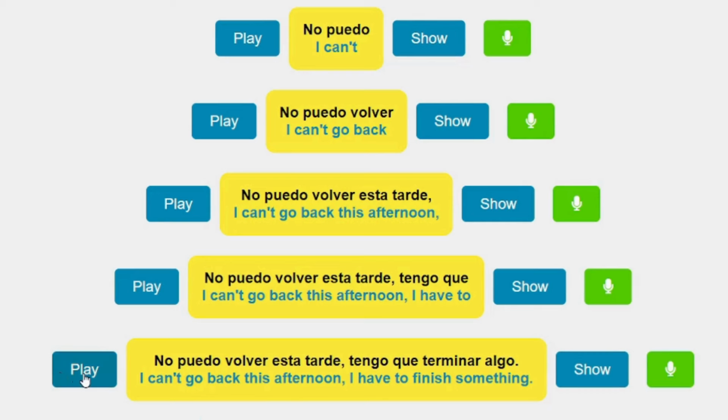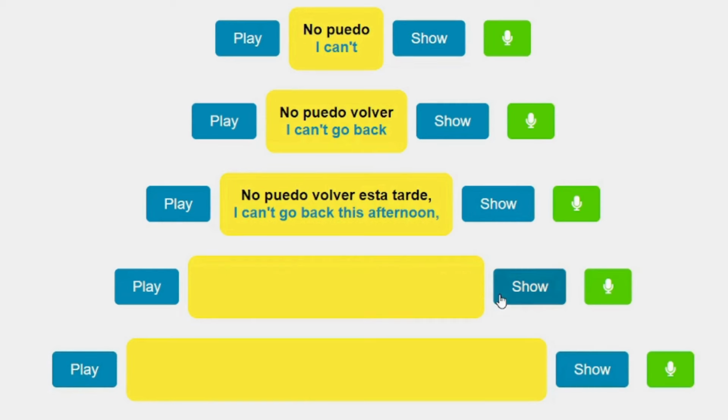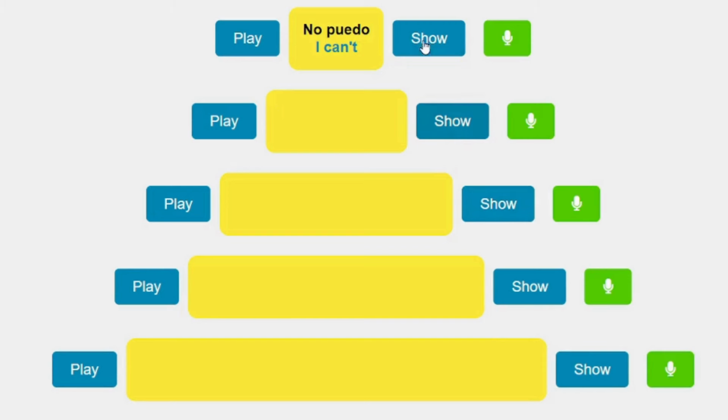And we can play that again. No puedo volver esta tarde. Tengo que terminar algo. Okay. And we can do some speaking practice. So we can start at the top and just work our way down. Or we could start halfway and work our way down. Let's start at the top. So I click the microphone, the English text appears, and we have to say the Spanish.